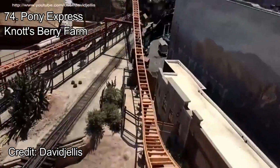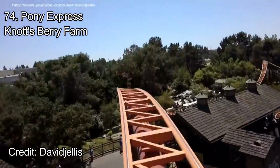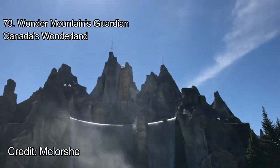74. Pony Express. Located at Knott's is this family moto coaster. It's fun being in that position doing launches and turns, but it's so slow and short that it leaves riders underwhelmed.